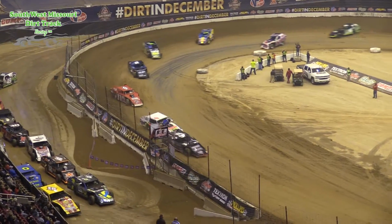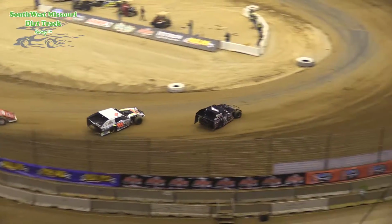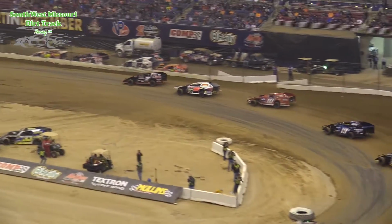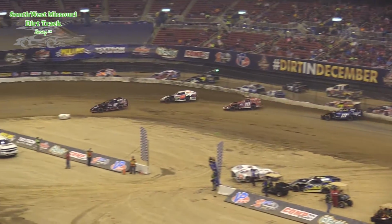2 to go. 2 laps remain. Ryan Hunziker leads the way. Ledford in second. Trent Young outside looking in. Back in the 4th spot is Richie Guston. It's going to be Bentley in the 5th spot.